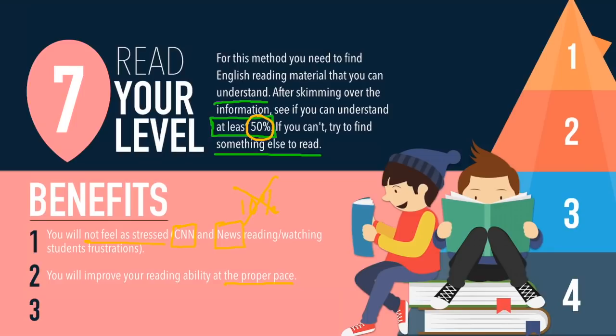And finally, you will desire to read more. This is so important. Since you understand a portion of the information, you will want to read even more information, okay? So you will realize that suddenly there's an enjoyment that you experience when you are reading because you understand the information, okay?